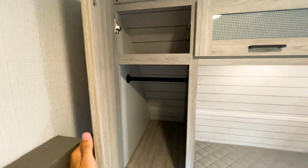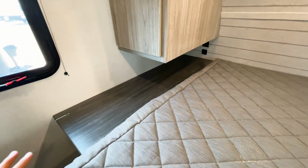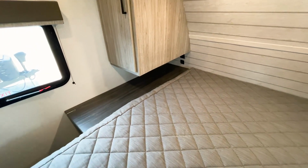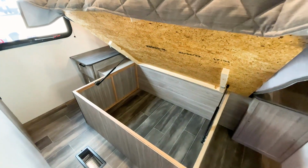Obviously, same wardrobe storage on this side. Even longer bedside table on this side. So this must be like the woman's side, I would imagine. But you'll also have storage underneath the bed.